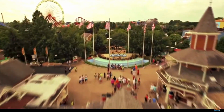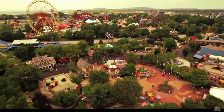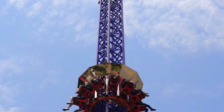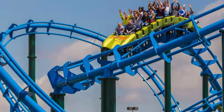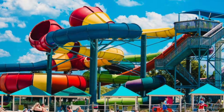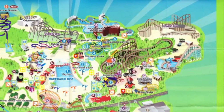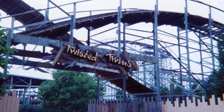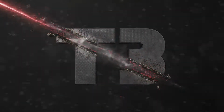In 2014, Ed Hart, the owner of Kentucky Kingdom prior to Six Flags, reacquired and reopened the park with many new rides and attractions, including a new major roller coaster with Lightning Run, and expanded the water park and much, much more. However, T2 and parts of the northwest section, including Twisted Twins, remained closed, but, well, we'll get to Twisted Twins another time.